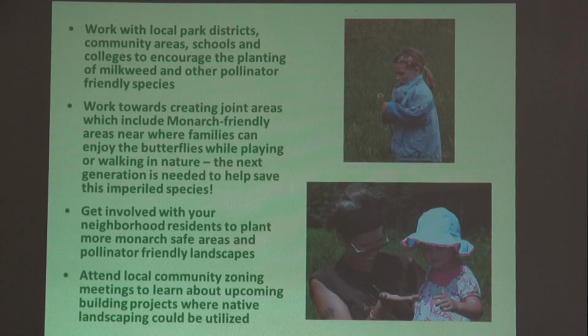And again, if you're not familiar with what's going on in your area, the best way to find out what's coming is go to the zoning meeting. Go to your local zoning meetings and find out what companies are trying to get a new building put in somewhere. And see if you can talk to the commissioners or your township trustees, things like that. And have them write in a requirement that if they do so much building, then they need to put in, say, a pollinator friendly habitat. These are all things that you can do and could be very, very helpful.